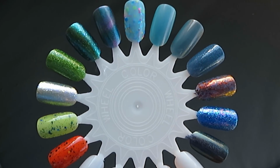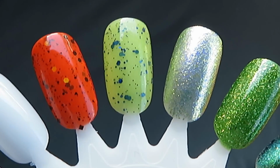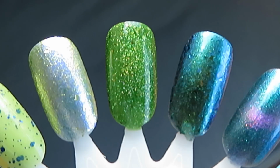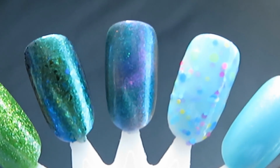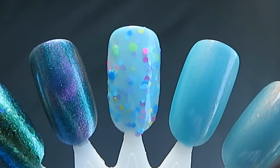Now let's take a look at them side by side in some lower outdoor lighting. That first orangey red is Stella Chroma. Next is Indie by Patty Lopez. With the purple shimmer is Bee's Knees Lacquer. The brighter green is Bluebird Lacquer. The deep blue and emerald green is Fair Maiden Polish. With the magnetic line is Penelope Luz. With all of those glitters is Coloristic Carol.